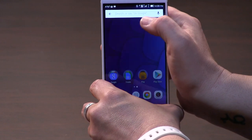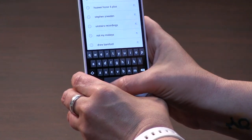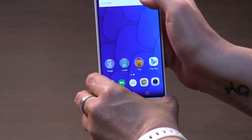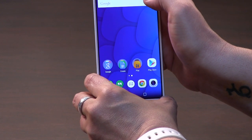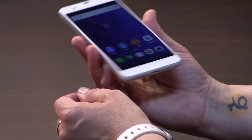So as you can see there's dual slots. I have one slot up there that's set to 3G AT&T, and the other one's empty. And yeah, I mean, it's a gorgeous display. It's an IPS panel, as you can see.